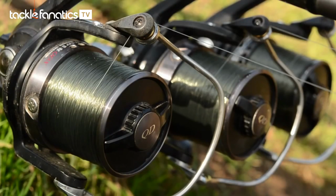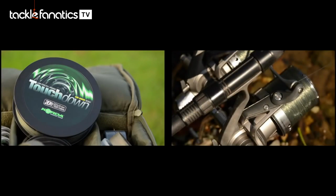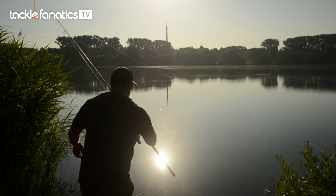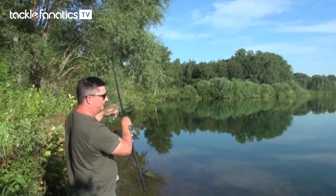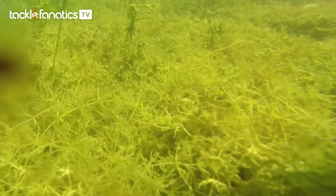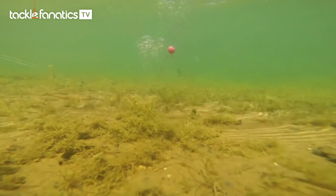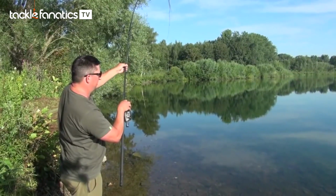We're both using Bezier reels as well because they cast so well and they've got the quick drag on them. Mine is loaded with 20-pound touchdown, so 0.43 diameter. So you've got amazing abrasion resistance, and because there's less stretch in the touchdown, you can feel the lead down really easily, and that plays such a massive part in mine and Darrell's fishing. We must know what we're fishing on. There's no guesswork. You want to know if you're in weed or you're in silt or you're on a nice hard spot, and having that extra diameter when you're playing big fish like this just makes you feel that little bit more secure.